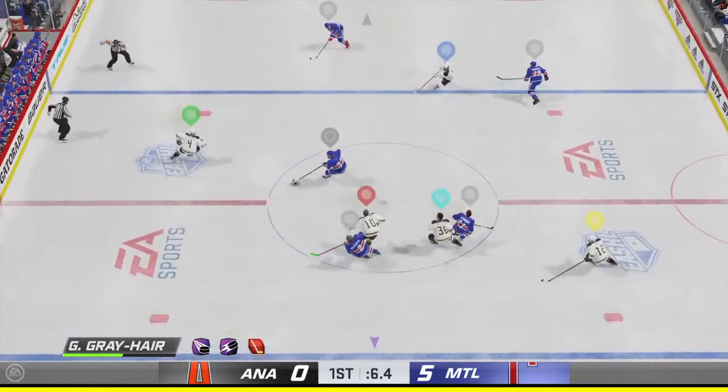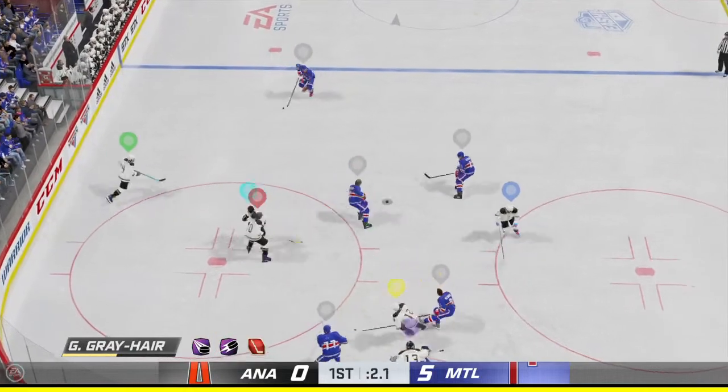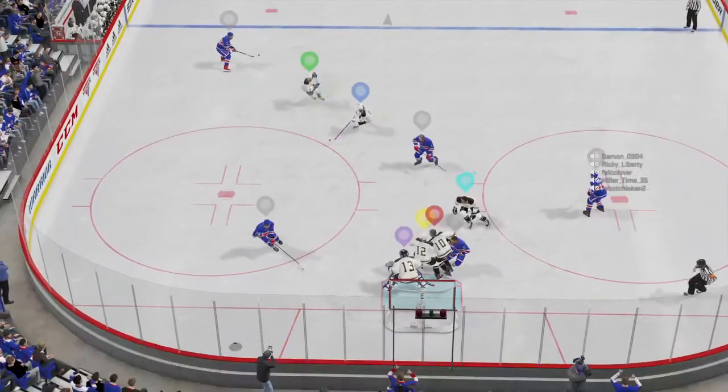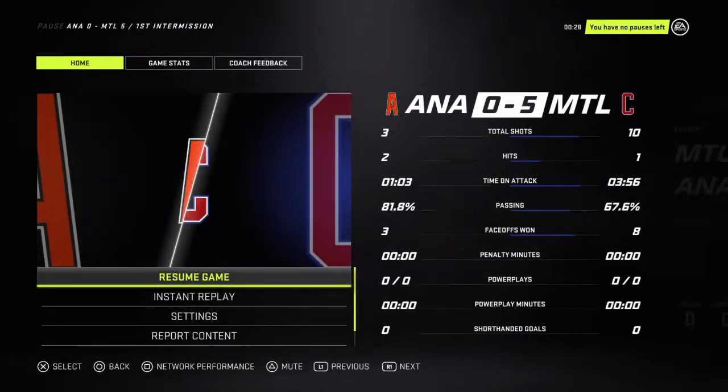And he slides it quickly to Ovechkin. That's a good heads-up play at center ice. Here's a shot. Sails over the net. Well, a very one-sided first period finally comes to an end.